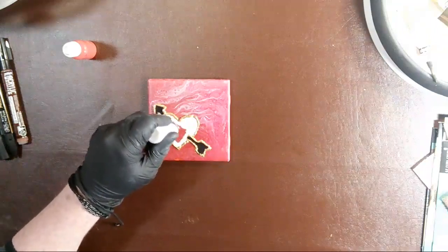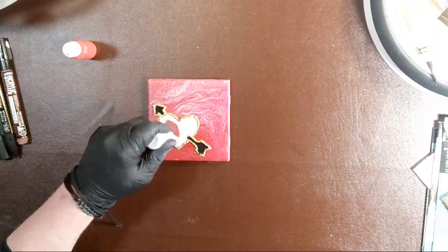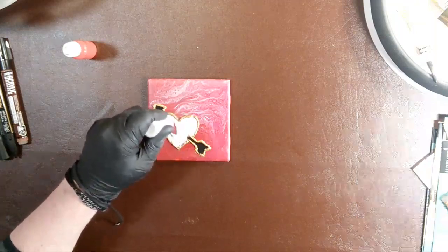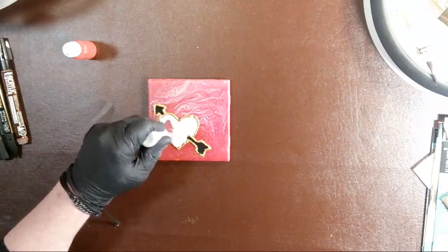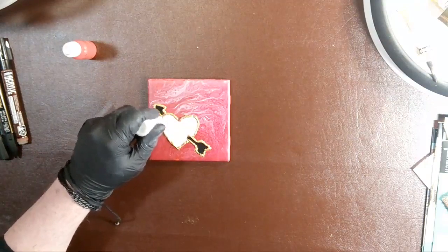Ooh, I just realized this isn't white, this is pearl. So that's gonna be even more pretty. It's gonna have that pretty pearl finish.